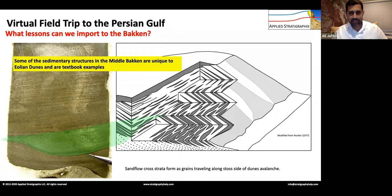Here you've got an example of some grain flow strata. A dune has the stoss side and the lee side. On the lee side, you've got avalanching, and that produces these sedimentary structures, and that's what you're looking at in the core on the left. They look like these little mini channels in core, okay?